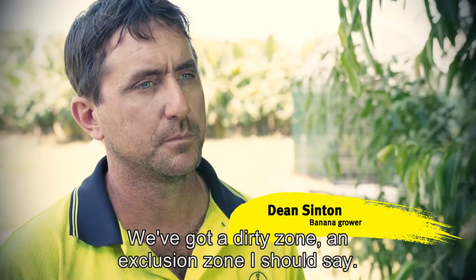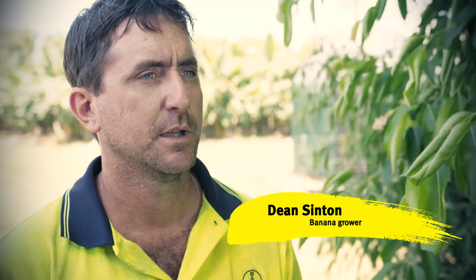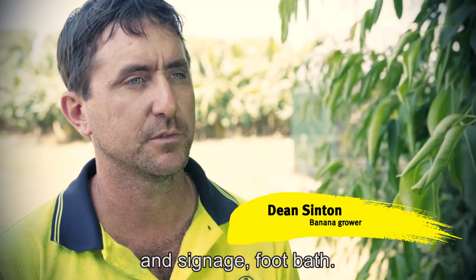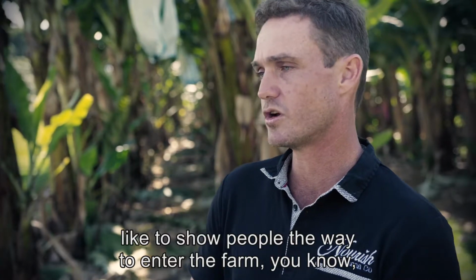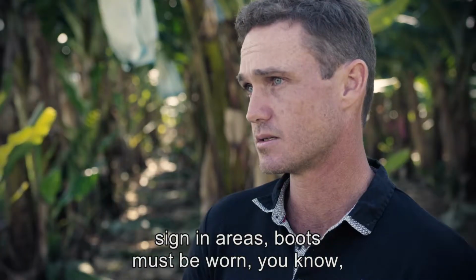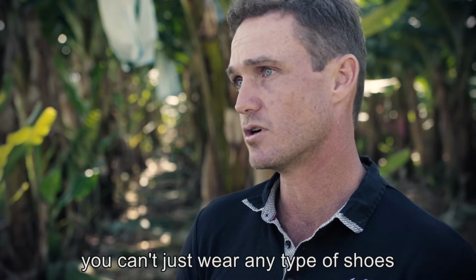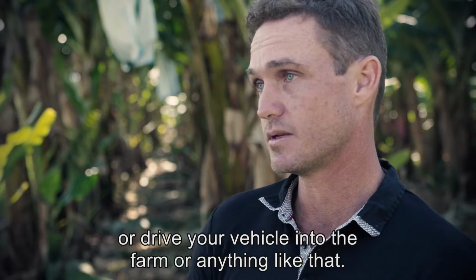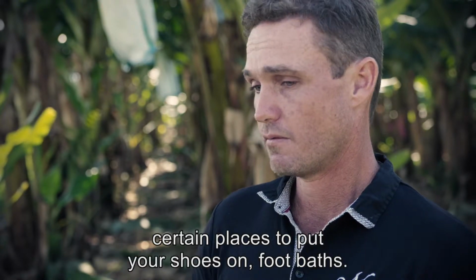We've got a dirty zone, or exclusion zone I should say, and then there's our farming zone, and it's all separated by fencing and gates and signage, footpaths. There's plenty of signage to show people the way to enter the farm, sign-in areas, boots must be worn. You can't just wear any type of shoes or drive your vehicle into the farm. There's certain places for vehicles, certain places to put your shoes on, footbaths.